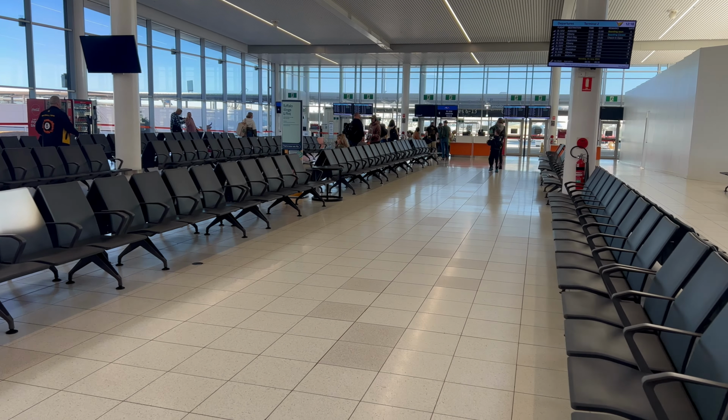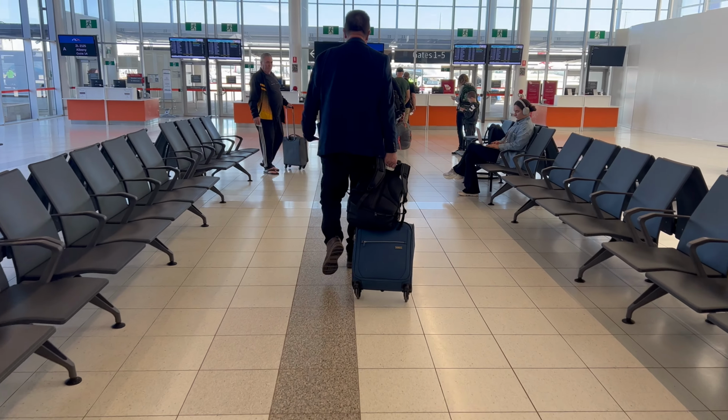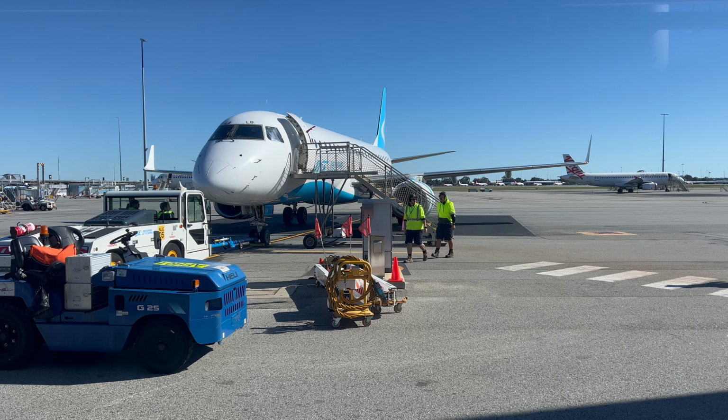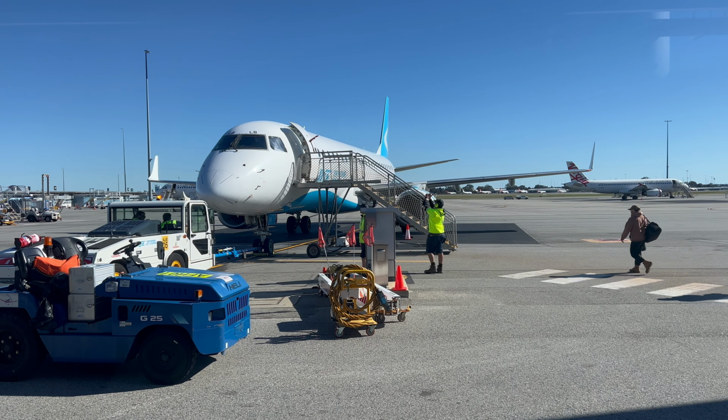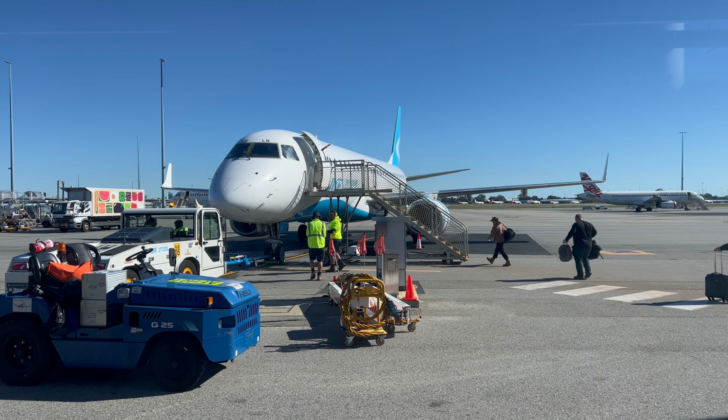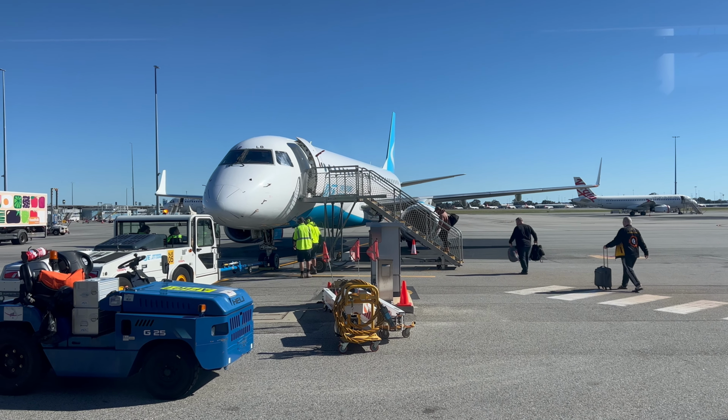At this point, we're probably already about an hour behind now, but it looks like it's going to be a very quiet flight, so hopefully we reclaim some time with a very quick boarding. Luckily, I'm able to get a proper glimpse of the jet before we get on board, so let's have a look at the information about this aircraft right here, right now.